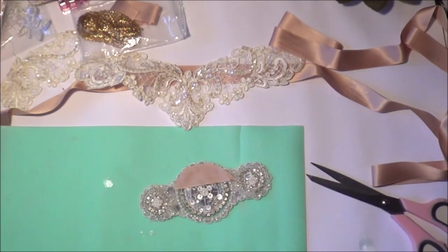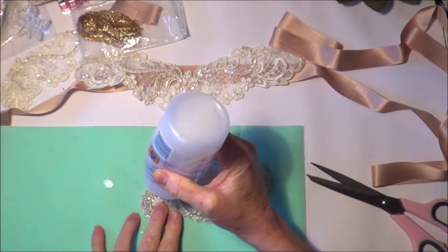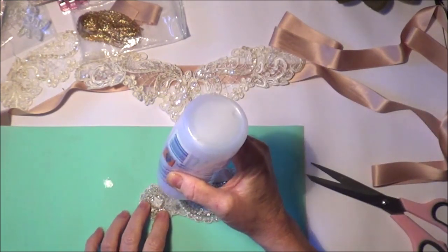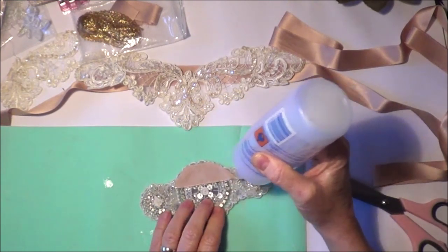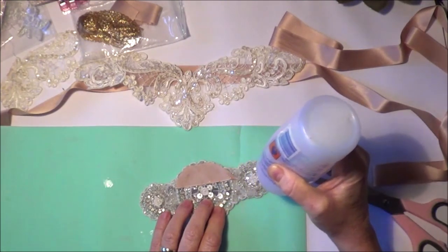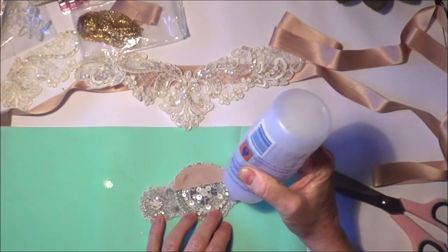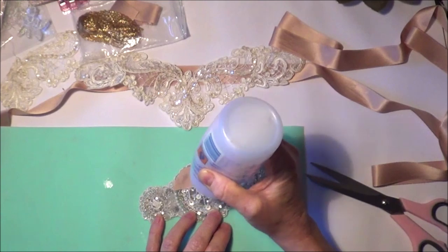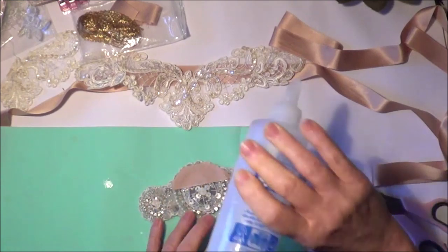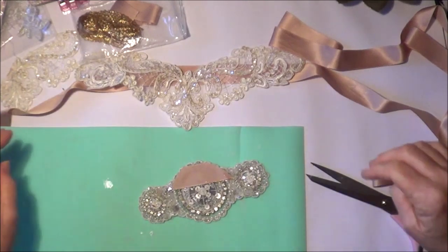You could even make these to put around gift packaging as well. I think that would be very, very pretty. If I open it. Now I think what I'm going to do here, oh it's okay, yeah. This will also help to keep all those beads on. This has got so many beads and sequins and chain bling. It's really beautiful.